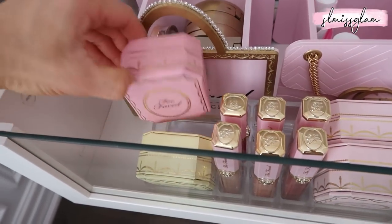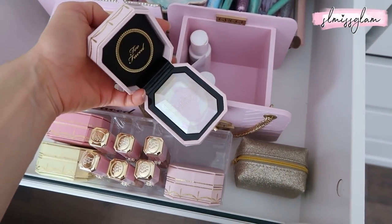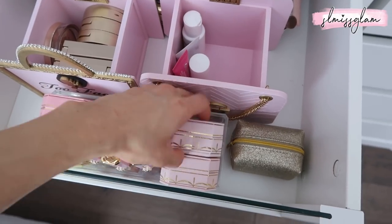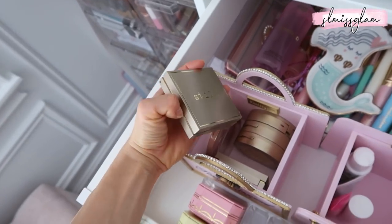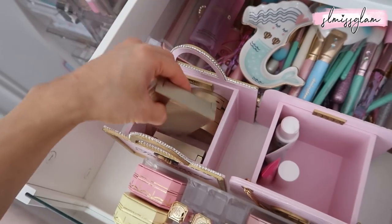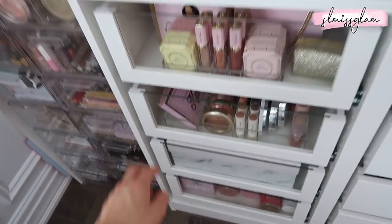And then right here, we just have their highlighters, which look like little ring boxes, which is super cute. That's what they look like if you haven't seen them before, but I'm sure you have because they've been everywhere and they've been launched for a while now. So I just like displaying those. Right back here, I just have some backups of bronzers. I have some of the Stila highlighters, the jelly highlighters they came out with. I don't use these, but just to show you what those look like. And then I have a lot of brushes back there, and that is basically what I have in there. There's not a crazy amount.